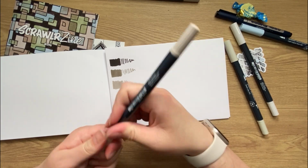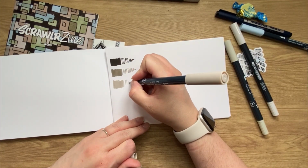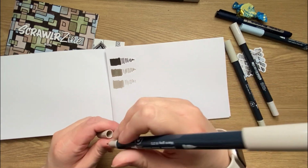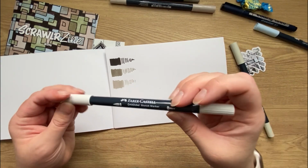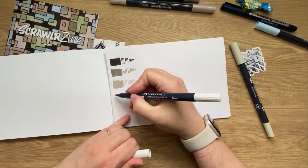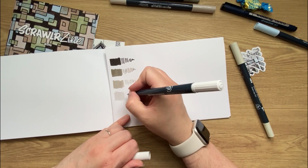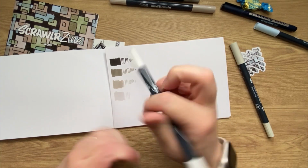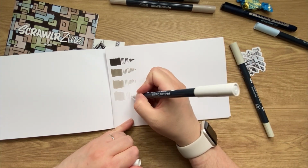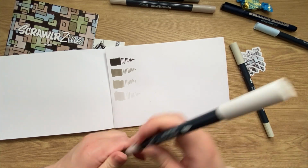Surprised there's no green clay. I say no green. There's a greenish. Doesn't look green on the barrel, but it might be. Let's do this one first. This is warm grey 1. So like brownish greys. Very nice, very pale, but very nice.